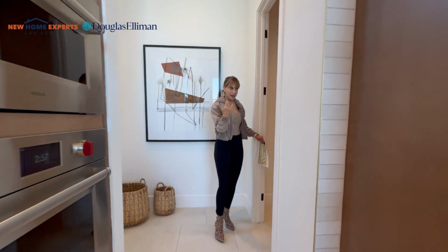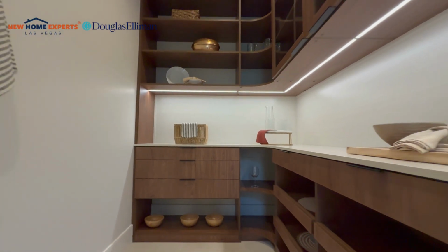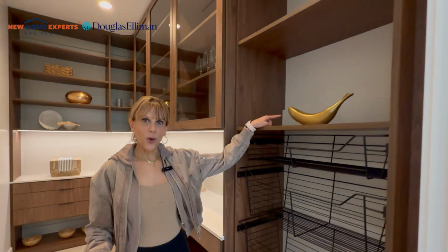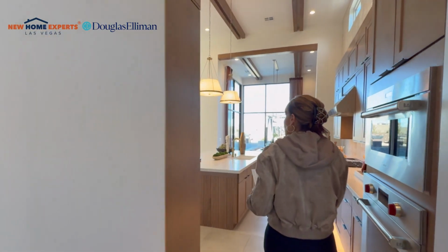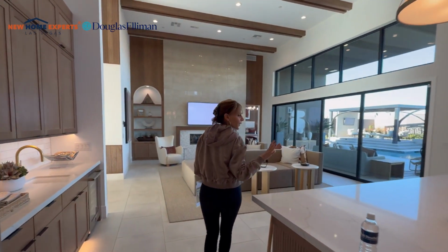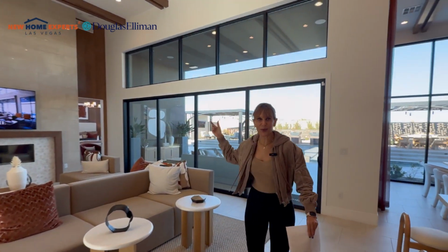Oh wow, Micah, come back here, take a look at this nice big pantry back here. I love the way this lays out. And then one big gold banana, just for fun. What's nice as well is that I like the way that the primary bedroom is separated from the rest of the house. Let's go take a look.